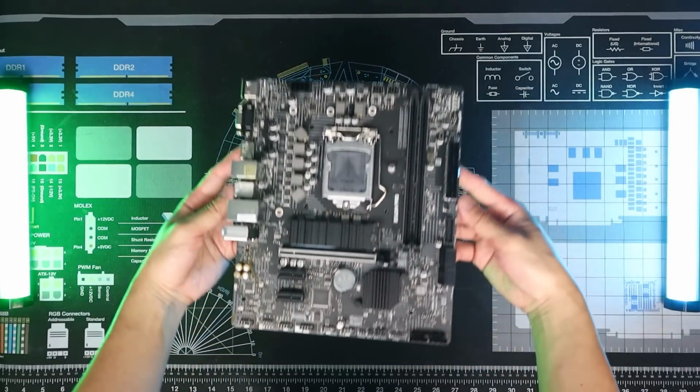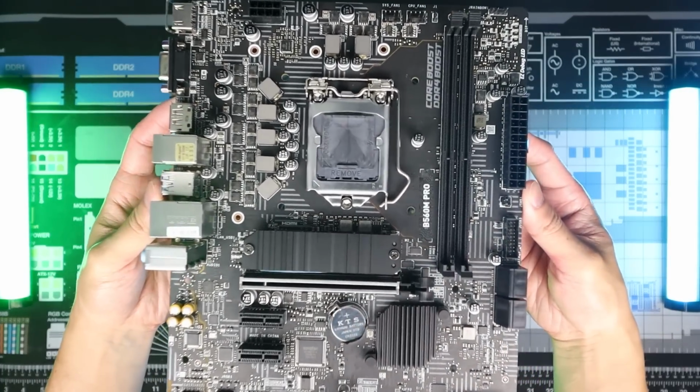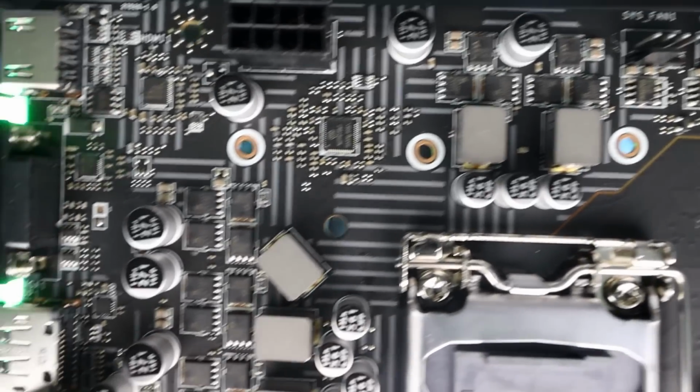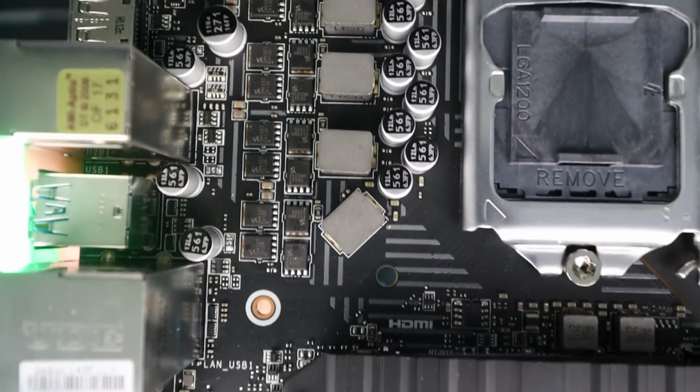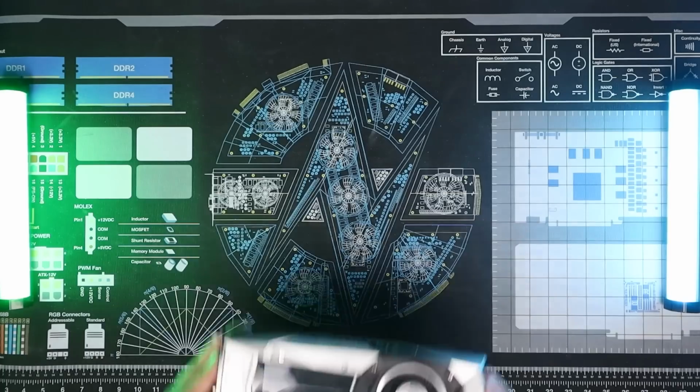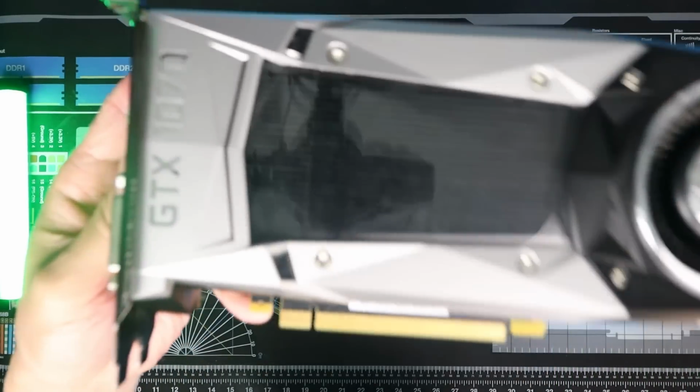For the motherboard, I went with the absolute lowest price board I could find, which was this MSI B560M Pro Micro ATX for $49 from Amazon Warehouse. This is a very basic board, but for the purposes of primarily gaming and at this price point, it serves its intended purpose. For the graphics card, this build will be featuring a Founders Edition GTX 1070.